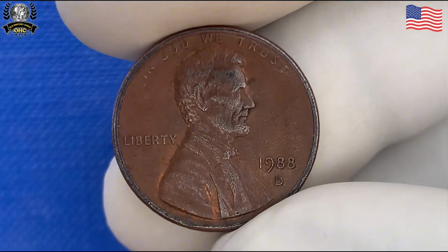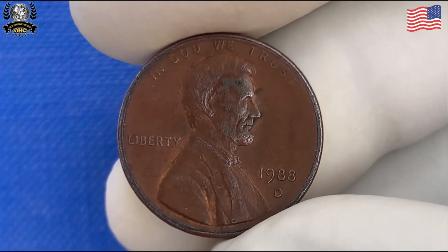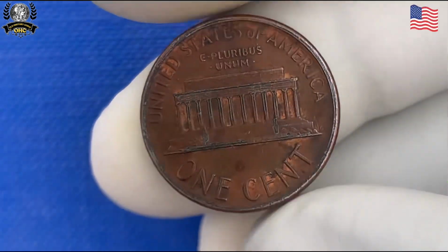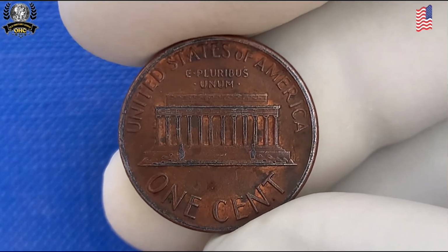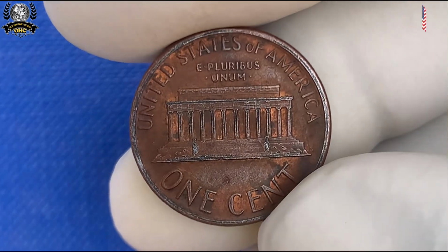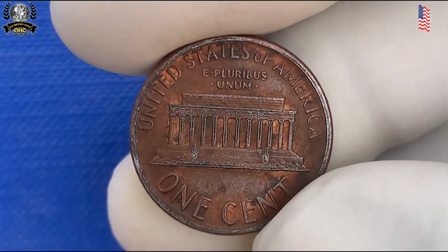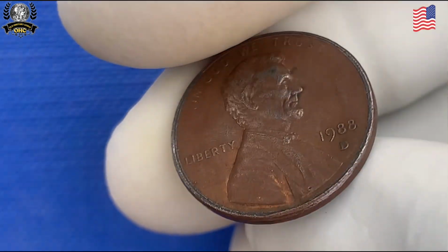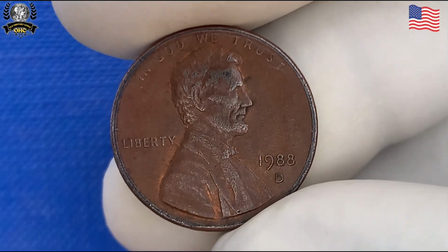quietly blending into the everyday life of the country. Yet, as is often the case in the world of numismatics, hidden within the ordinary lies the extraordinary. For collectors, the 1988 Lincoln penny represents an interesting turning point in U.S. coinage, a year when a simple, mass-produced coin began to attract attention for its rarity and its role in the larger story of the penny. Why does the 1988 Lincoln penny hold such intrigue for collectors? It all comes down to a few key factors: rarity, condition, and the numismatic curiosity of collectors.